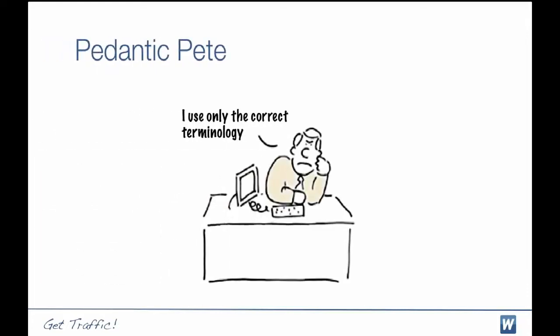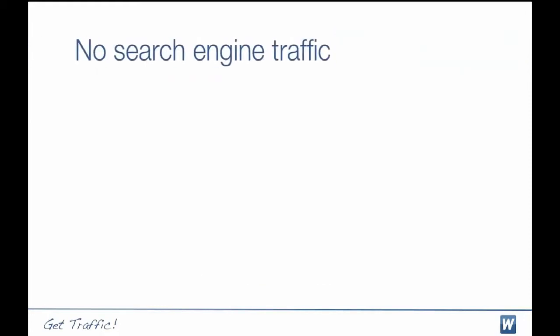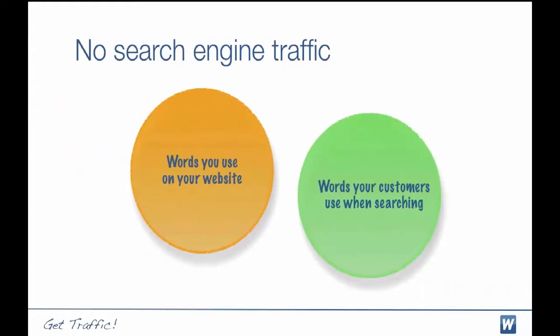First, there's Pedantic Pete. Pete stubbornly believes that he uses the correct terminology for his products, and he couldn't care less about the keywords his customers are actually searching on. As a result, there's a huge disconnect between his content and the words his customers are actually using. And Pete's site is a very lonely place indeed. If you don't use the words your customers use, your site won't be found.